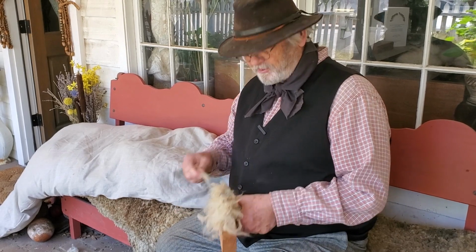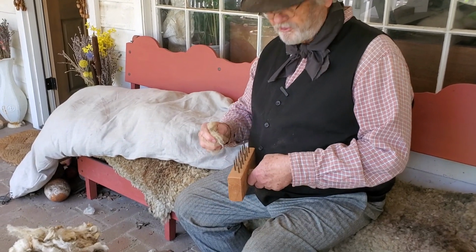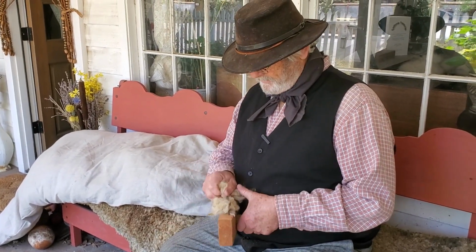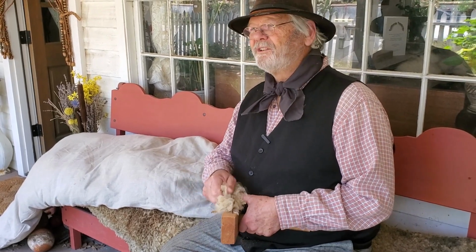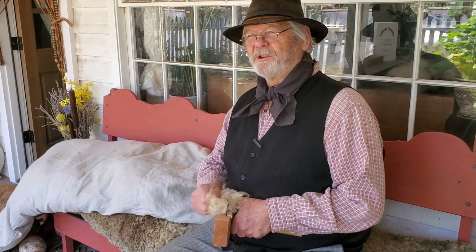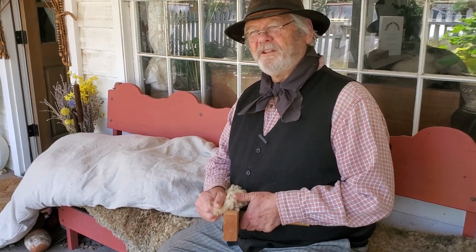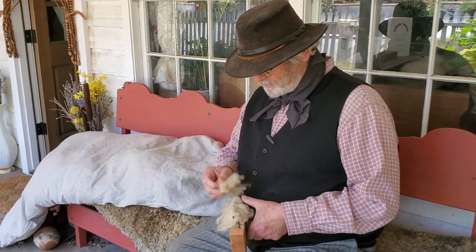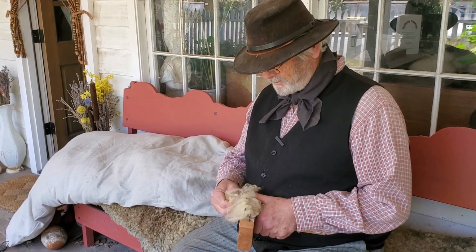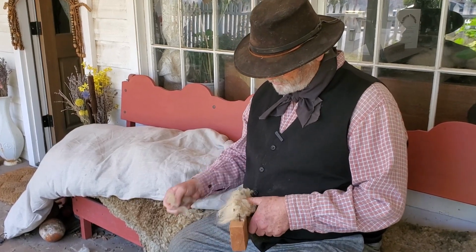California produced a lot of sheep, and during the mission period there were almost as many sheep, or sometimes more sheep than cattle. During the hide and tallow trade, there were considerably fewer sheep and more cattle. And then around the Civil War, this became another big sheep raising area once again. Even though cattle are the main thing produced in this area, there's always some sheep, and so the people were used to raising and using products from the sheep.